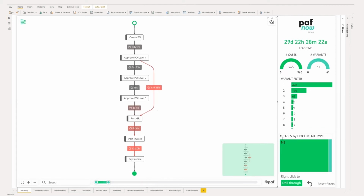For instance, when I'm an employee in the division who is responsible for document types NB, then I can just filter my complete page here on the document type NB, and the page gets filtered accordingly. So I see that I now have 908 out of 965 cases and 59 variants out of 61 variants in this one document type. But I cannot only filter this page, I can also take this filter with me to another page. So let me show you how this works.